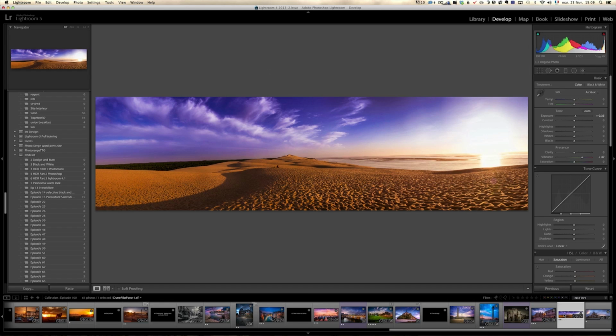This is another example. This is the Dune of Pilat next to Bordeaux in the southwest of France. Amazing place. Looks like the Sahara, but it's not. And it was loaded with people. Behind me, there are maybe 800 people. But I wanted to communicate a message, and that's one of the hardest things.